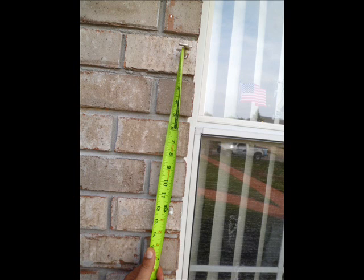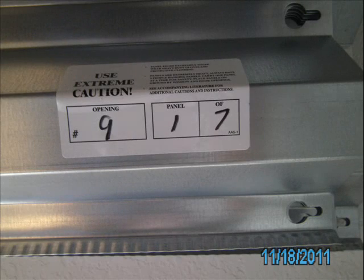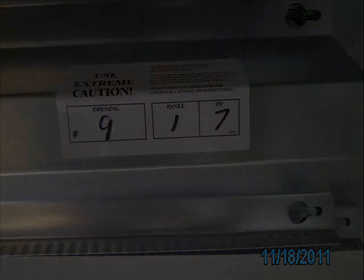Some of the downfalls with them is it can be a lot of labor to install them, carrying each one of those panels and tightening them down. They're very sharp, especially the edges and the little holes. It just has to do with the way they were manufactured.